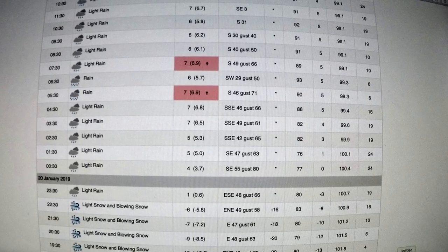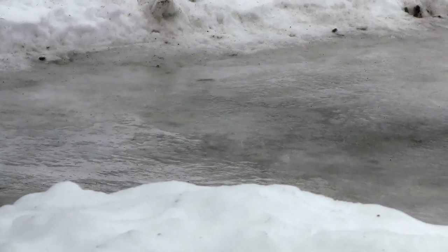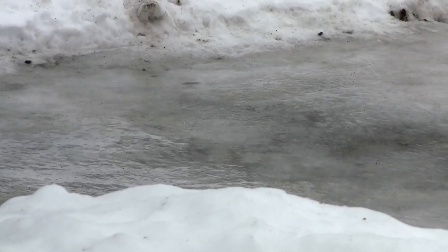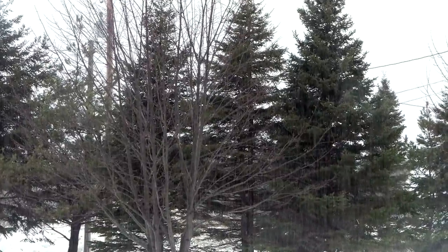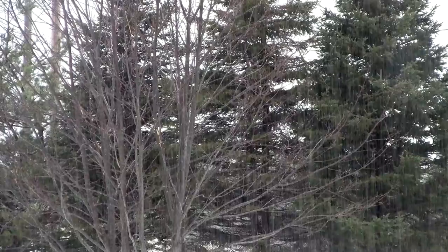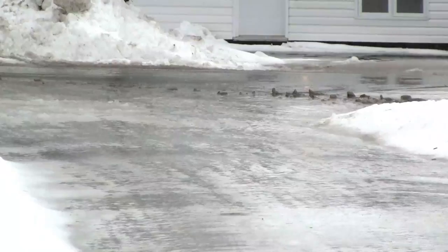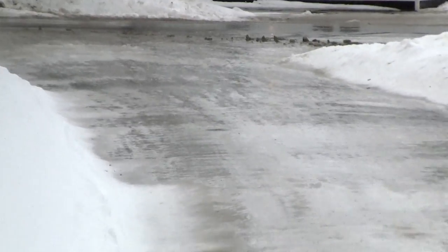Good. It looks like the winds only gusted to 80 kilometers here last night, but I heard they hit 160 kilometers an hour out at the rec house. Look at all that rain. I think I'm going to wait until tomorrow before I go and check my snares. And my driveway? Well, I can play ice hockey out there.